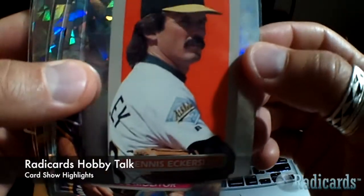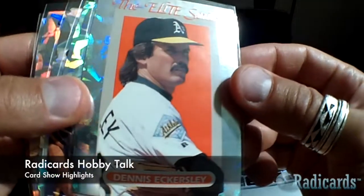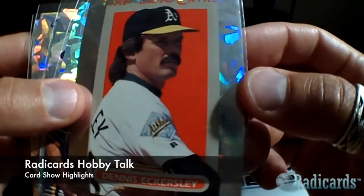So first guy first, we got Dennis Eckersley. Gosh, I just love these. These are so cool. Still hard. It's so hard to pull these. You open tons and tons of boxes to get one of these guys.